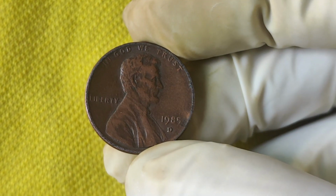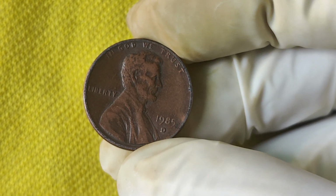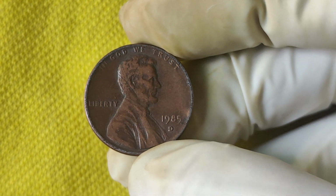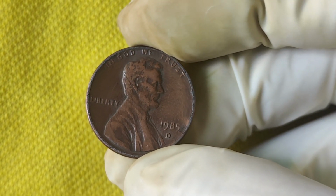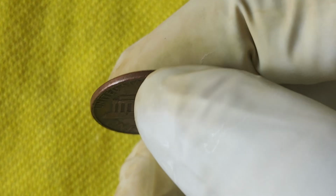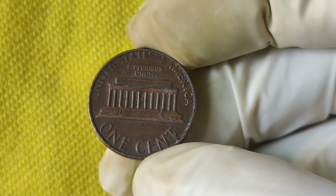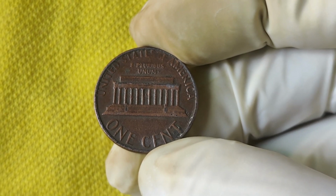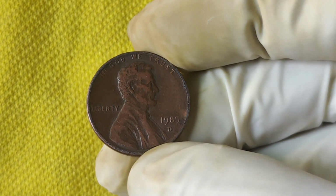We're uncovering the story of the 1985 D-Mint Mark Lincoln penny, a coin you might have in your pocket or jar right now. Stick around because this little copper coin could be worth thousands of dollars if you know what to look for. The 1985 D Lincoln penny was minted at the Denver Mint, one of the major facilities producing U.S. coins. Over 5.6 billion of these pennies were struck, making them common in circulation.